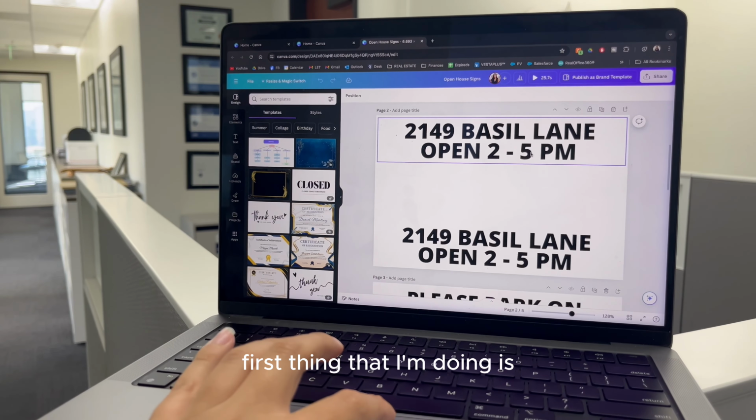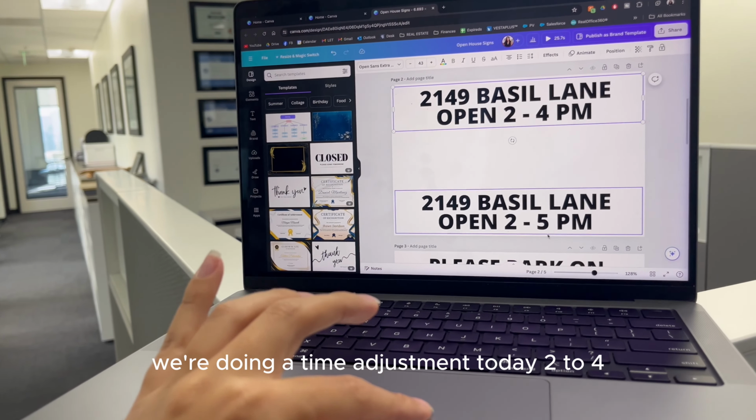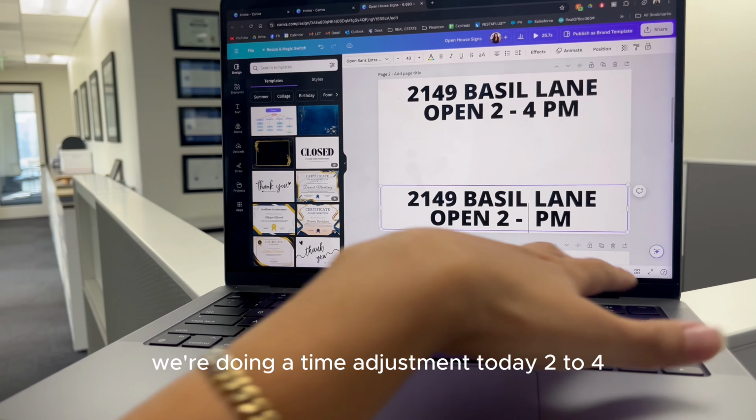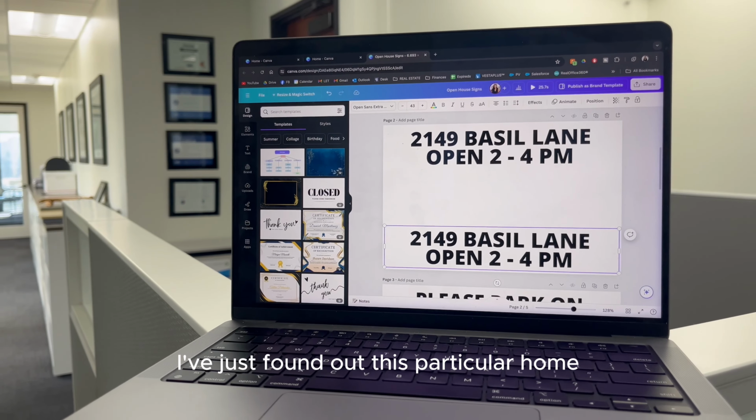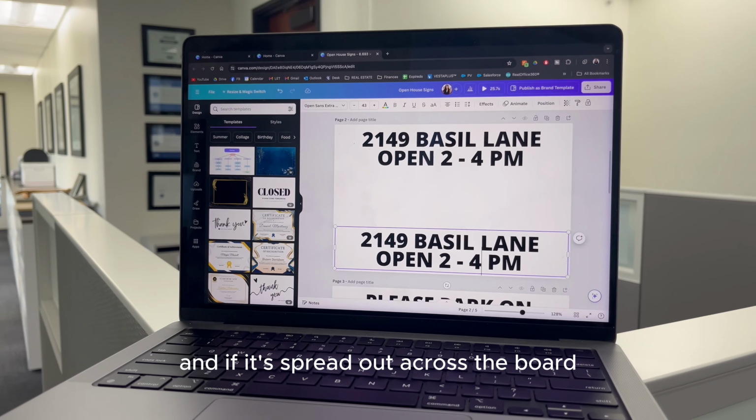First thing that I'm doing is I need to make new open house signs. We're doing a time adjustment today, 2 to 4. I've just found with this particular home, we get more traction within those 2 hours than if it's spread out across the board.